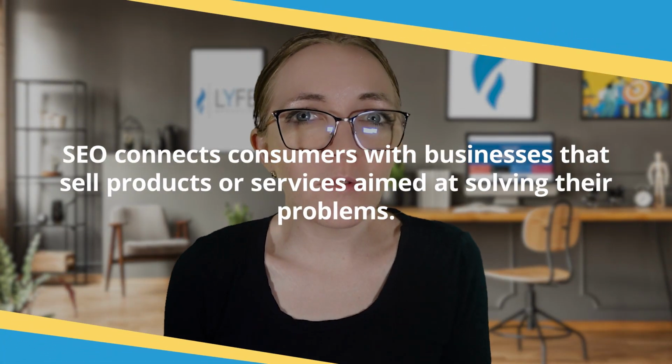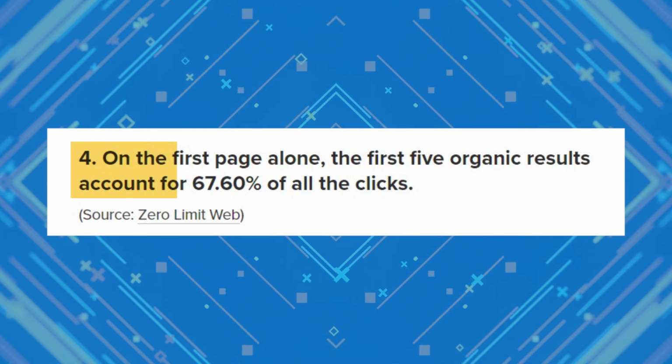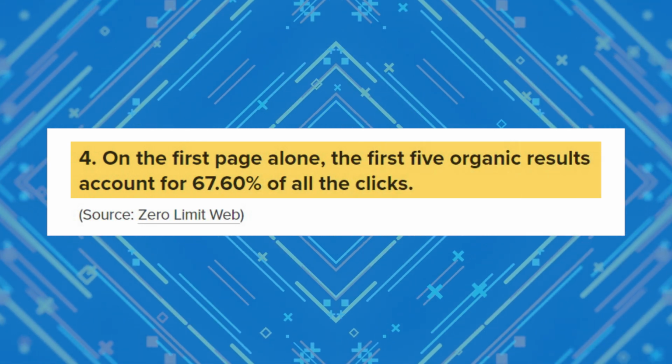How does this happen? SEO connects consumers with businesses that sell products or services aimed at solving their problems. Because people are looking for the fastest solution to their pain points and problems, they don't want to click past the first page, let alone the first few results. They want to get in and get what they want. In fact, according to research, the first 5 organic results account for 67% of all clicks on Google.